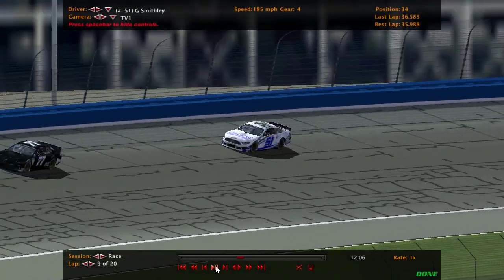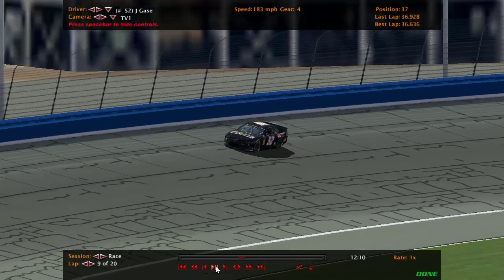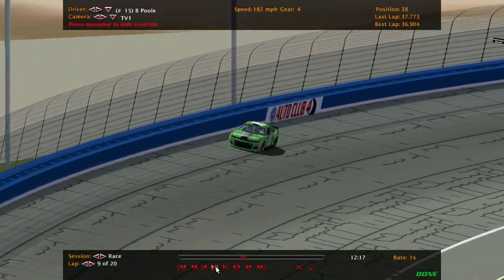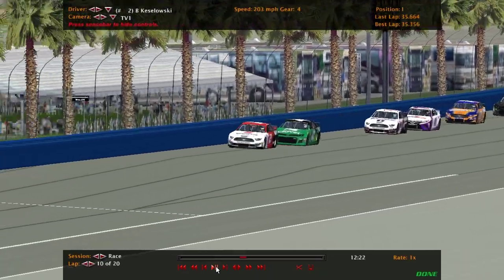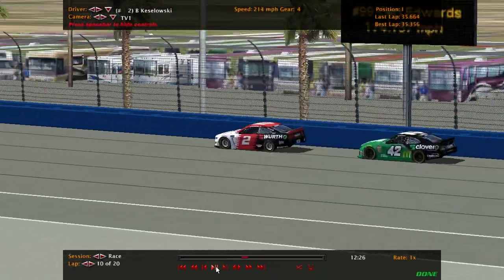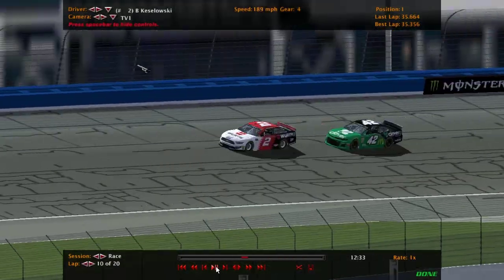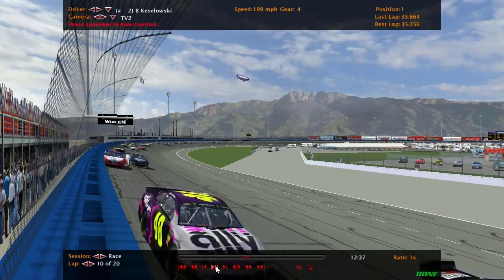Quin Houff, Ross Chastain, Garrett Smithley, JJ Yeley, Timmy Hill. There's Joey Gase and Brendan Poole, who was involved in that crash off turn number 2, is right now in 37th place. Back up front, though, as we are coming down to 10 laps to go. Right now, it is a battle between Brad Keselowski and Kyle Larson, another California driver. Top 2 have both won here before. Keselowski, a 2-time winner. Kyle Larson won here back in 2017.